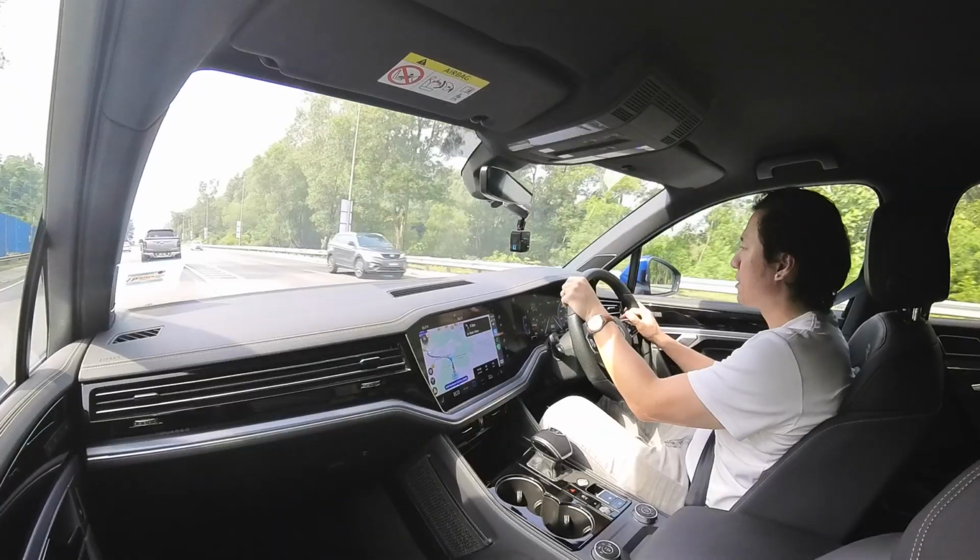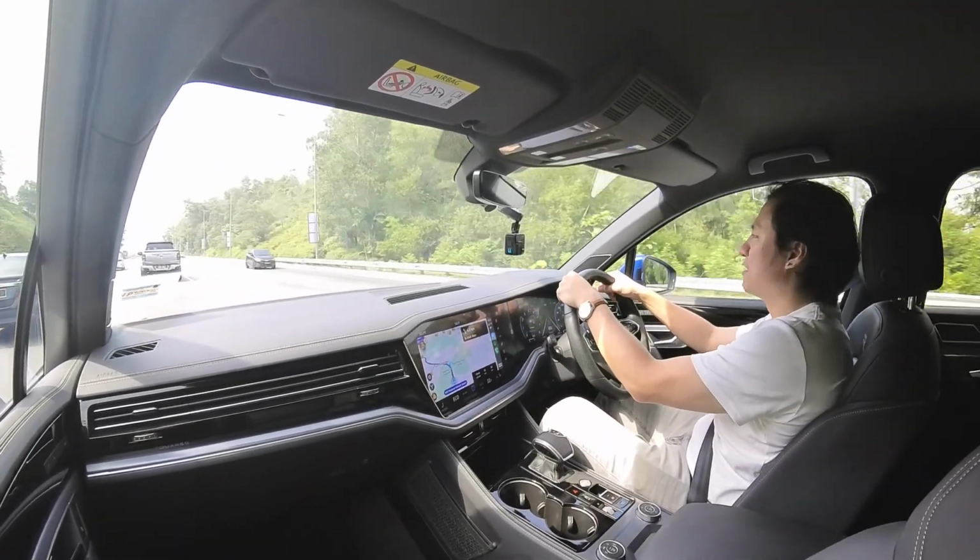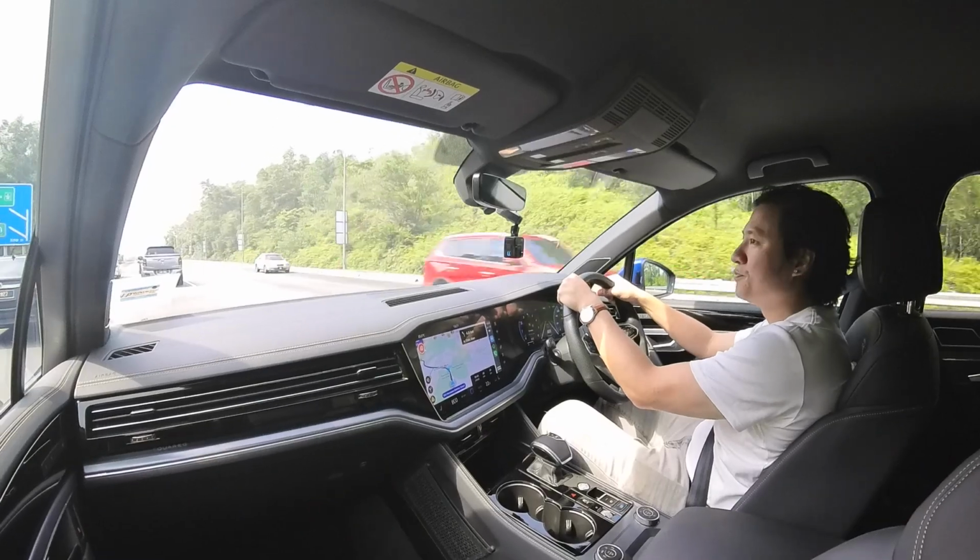So I'm very happy, and I've been looking forward to driving this car. Thank you Volkswagen Malaysia for letting me drive this car so I can experience what it's like and report some of this driving experience to all of you. Before I start, I will share with you what I hope the Touareg can be, and then I'll share with you the driving experience and how it's like to drive this car after 3-4 days.